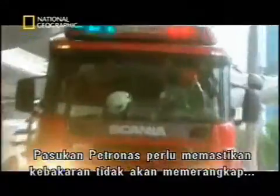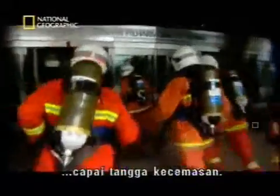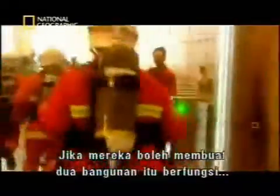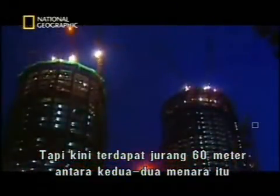The Petronas team had to make sure a fire couldn't trap workers in the upper floors, where emergency ladders couldn't reach them. But they had 2 towers at their disposal. If they could make the 2 buildings function as one, then each could be the other's escape route. But right now, there was a 60-meter gap between the 2 towers and safety.